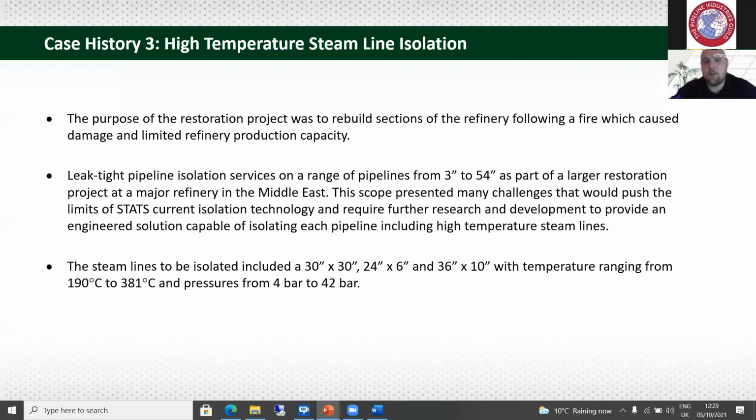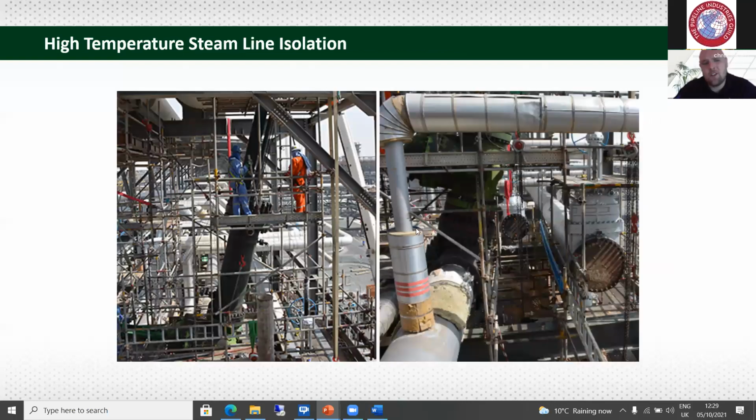So the steam lines to be isolated were 30-inch, 24-inch, 36-inch, and the temperature ranges were from 190 degrees centigrade to 381 degrees centigrade, and pressure range was from 4 to 42 bar. So with several isolations involved and several hot tapping operations as well. Just to share a couple of pictures of one of them.